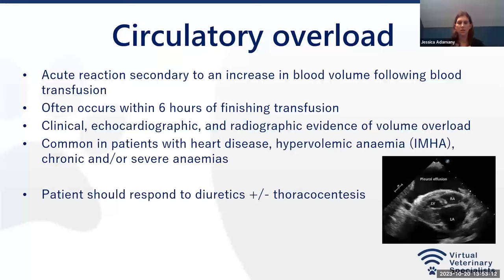It is based on your clinical examination. So, are they breathing faster? Are they tachypneic? Are they oxygen dependent? What does their echocardiogram show? Is there radiographic evidence of pulmonary edema or pleural effusion to indicate there is volume overload?